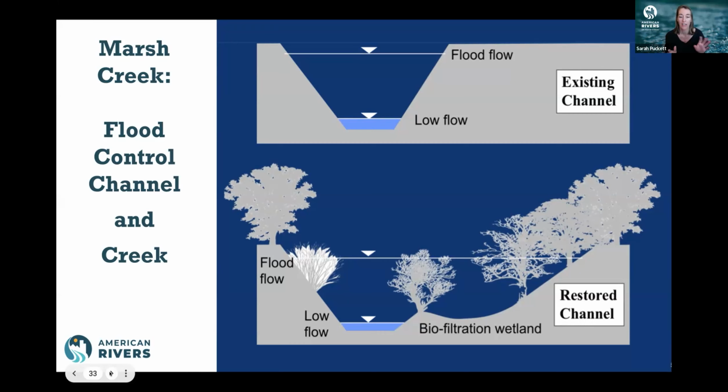So if you plant trees in an already full flood channel, it'll cause major flooding. So any design for restoration that's done along Marsh Creek needs to increase the capacity of the channel. So you can see here below, this is what we mean by a restored channel. You have to physically excavate the banks on either side and widen the channel.